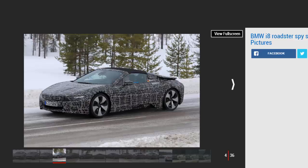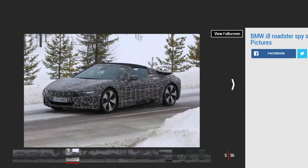We've known of BMW's plans to introduce a convertible i8 for some time. Speaking at the 2016 Paris Motor Show, member of the Board for Sales and Marketing, Dr. Ian Robinson, repeated that BMW will add the i8 Roadster to its hybrid sports car range in 2018. The doorless, roofless i8 Roadster concept was first revealed at the 2012 Beijing Motor Show.